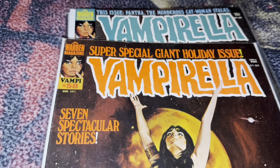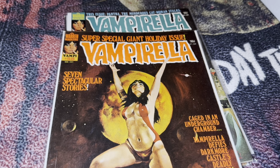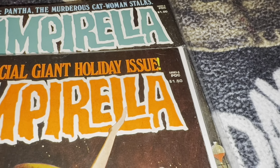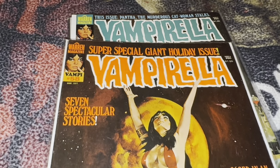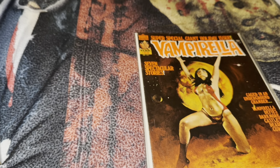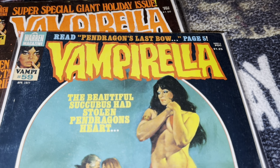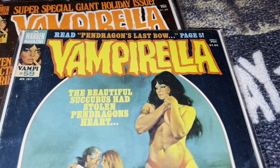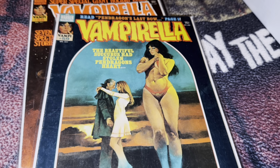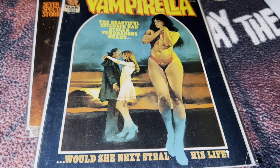Next one is number 58 from March of 1977. This one's also in very good condition. They're calling it a super special giant holiday issue. It had a $1.50 price tag on it. The next one is number 59 from April of 1977. The beautiful succubus had stolen Pendragon's heart. Would she next steal his life?